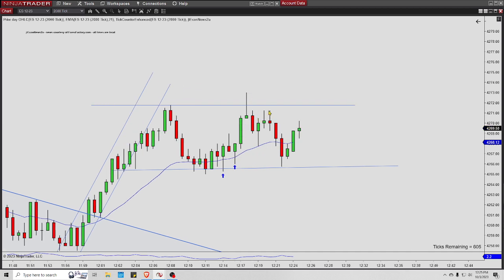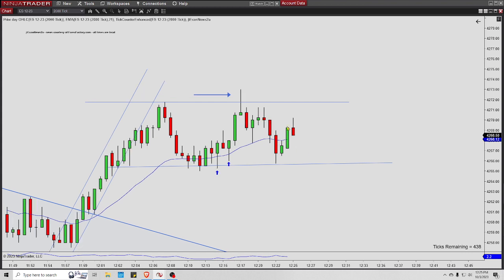Let's see what else we got. We got first entry long, pullback, second entry long, inside bar. Yeah, you might look for a higher low, but this uptrend's already gotten to extreme. So first entry long, pullback, second entry long, reversal pattern might happen here and come down. But anyways, that's what I was seeing today.